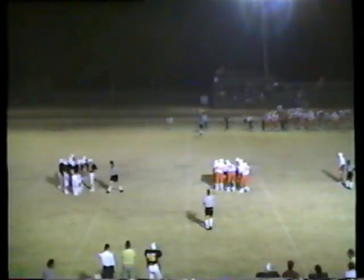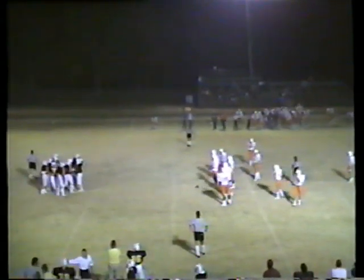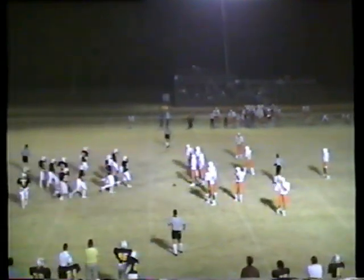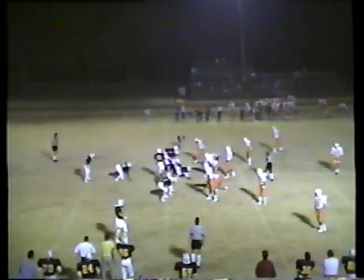I'd like to thank Chip Shearer tonight, who's running the clock in the press box for the Erskine Clemson Tigers game. Talked to some of the Erskine players at halftime. They said they too were very, very pleased with the defensive performance.